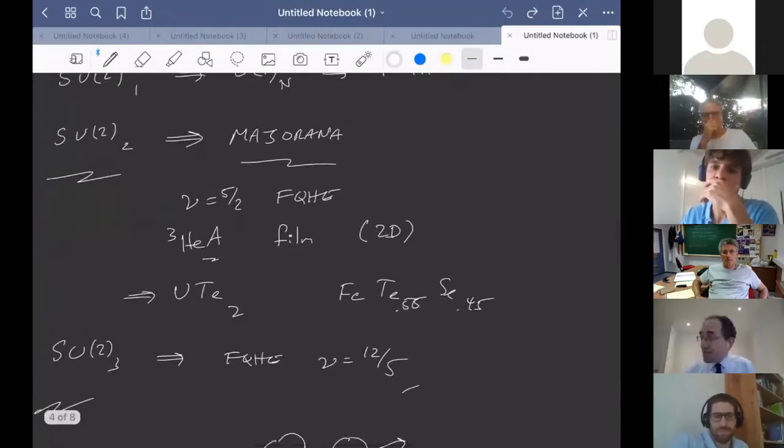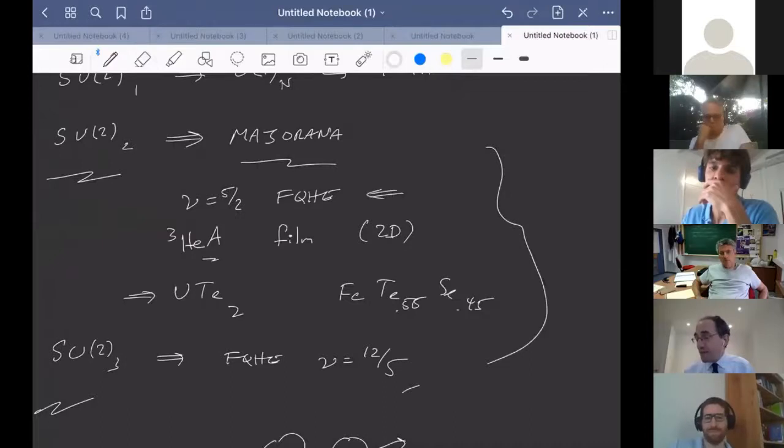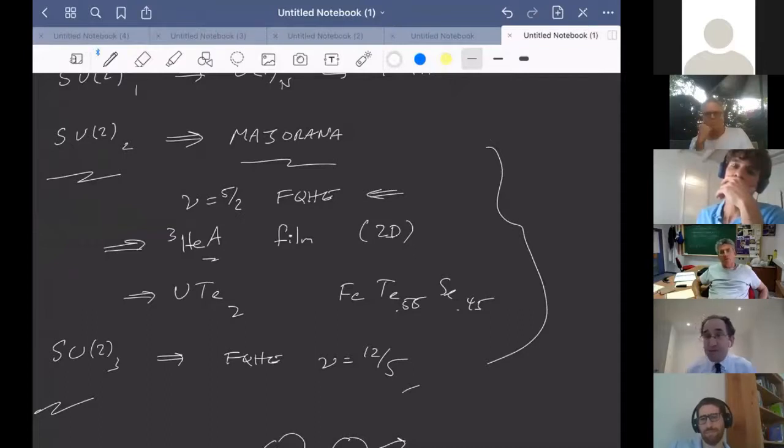So the evidence for these other cases is less good still. But there's a lot of circumstantial evidence which makes us believe very strongly that at least in the fractional quantum Hall case, and actually in the helium 3 case as well, that's very well established by the circumstantial evidence, what phase of matter we're looking at. And then theoretical arguments tell you what the physics is of that phase of matter.